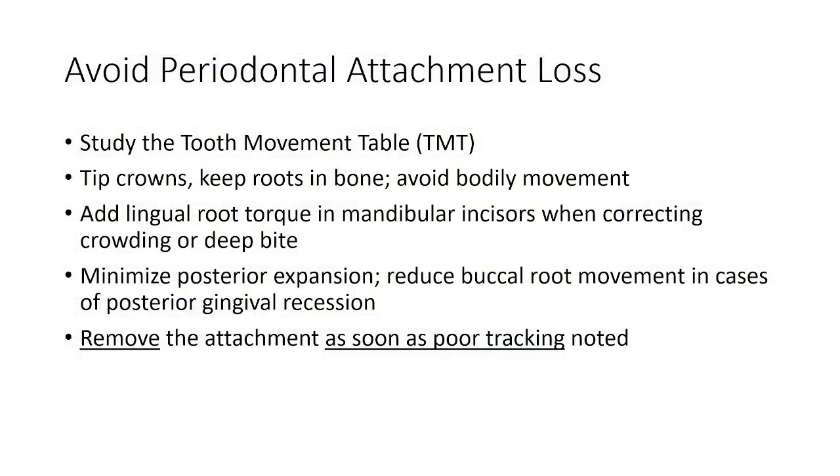So how do you avoid periodontal attachment loss? Do you guys know the tooth movement table? Mm-hmm. I now spend a lot of time on the tooth movement table, and I'll show you why. So we're all taught that tipping is bad. Isn't that kind of weird? Oh, Invisalign can only tip teeth and cannot move roots. First of all, that's totally not true. Invisalign can move roots just fine. But we actually want to tip teeth.